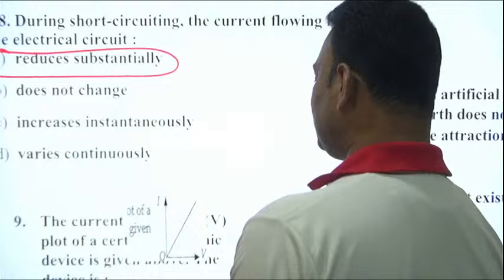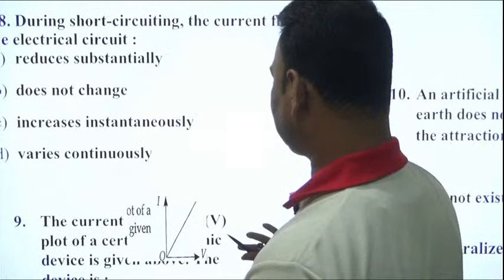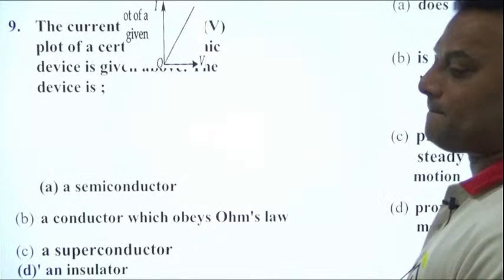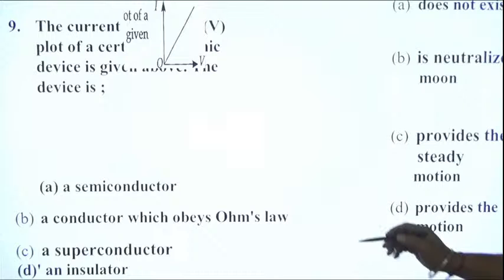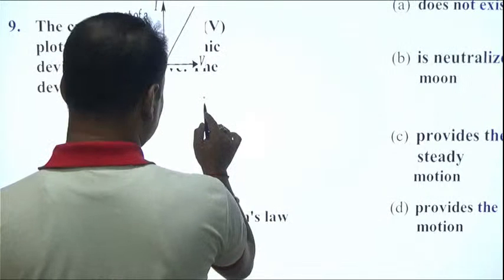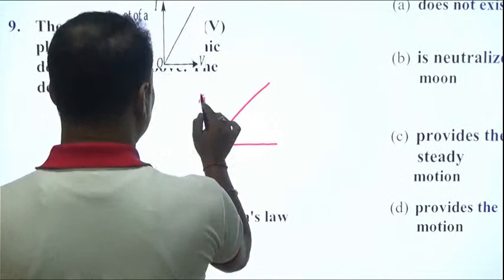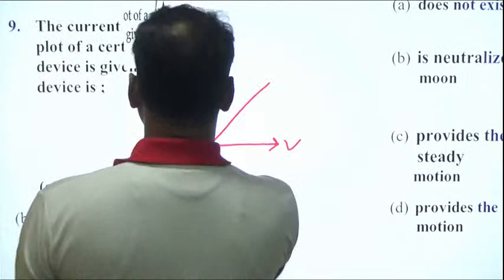Okay, so now here is a diagram. Just have a look. Suppose this is a point, guys. Okay, point O. This is I and this is V, where V is the volt and I is the current.